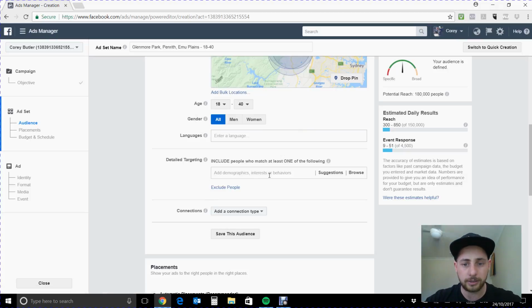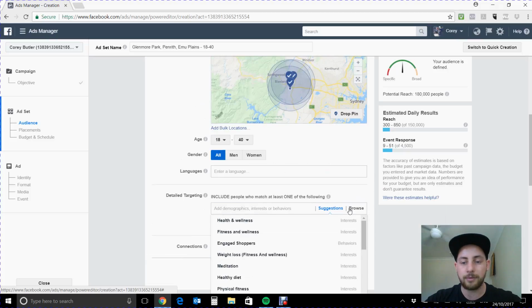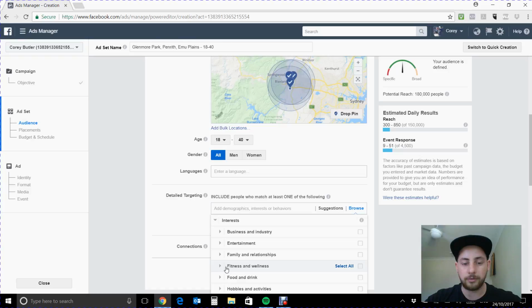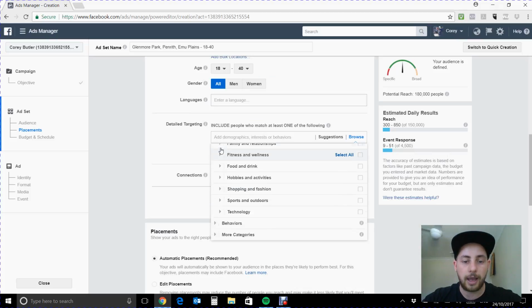Now we're going to really break down and dive straight into Facebook's targeting. So suggestions, browse. You can already see here there's some suggestions for myself. But if you haven't got that there, just go to browse, go to interests, and go to fitness and wellness. So really work out your target market. What are they interested in? And then start doing it.